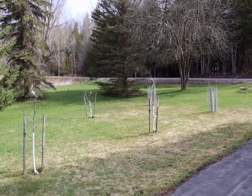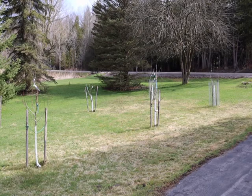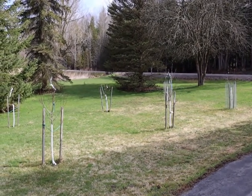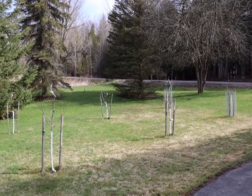And then here, the middle 2 are cherry trees. The one closest to the driveway is a sweet cherry, and that's for eating. And the one farther away is a sour cherry, which I will use again for baking.